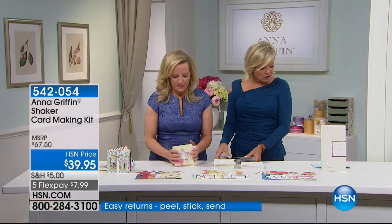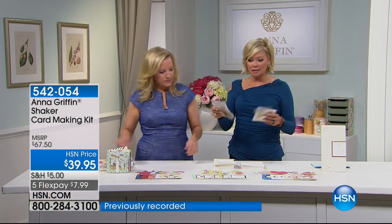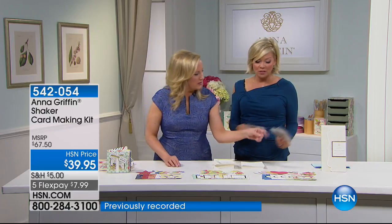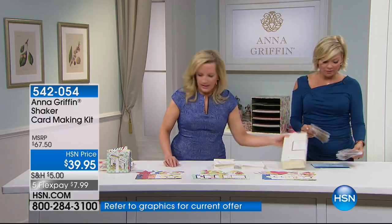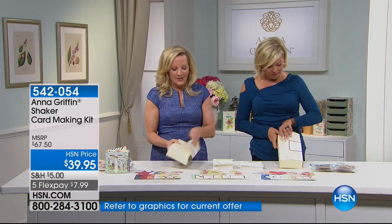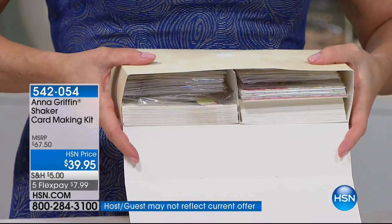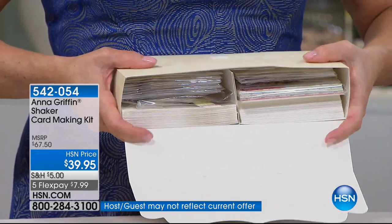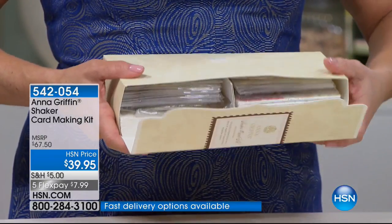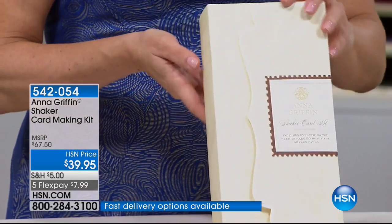How cool is that? Plus, you can make enough for 30 cards, right? Yes. And you're getting 30 little bags of these little gold sparkles, which is so much fun. All the envelopes, and it comes in your wonderful packaging. Look at this, it's perfectly engineered to come in the box. Those little shaker pouches are in here, your envelopes, all your layers, and everything that you're going to embellish these cards with are stickers.